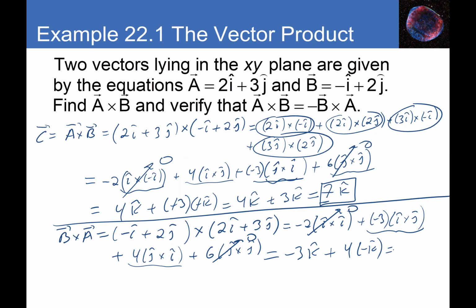And summing them, I get -7k hat. You can see, right? I get exactly the same magnitude, but in a negative k hat direction compared to the positive k hat direction. Right, so you get the opposite.